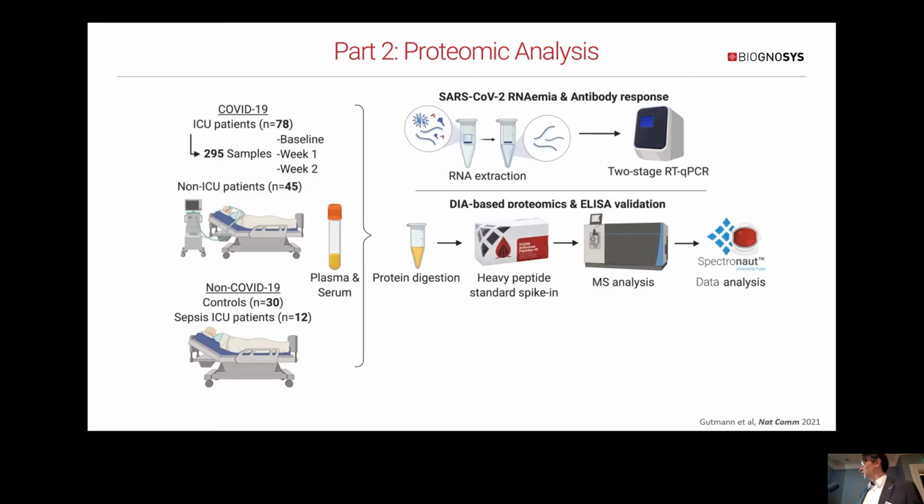As I mentioned before, we were using the PQ500 kit, and we treated our samples with the WHO recommended detergents at the time. So that was 1% Triton. We didn't deplete the top 14 proteins, and we had a 1-hour gradient to basically monitor as many proteins as possible, and then analyzed the data with Spectronaut.